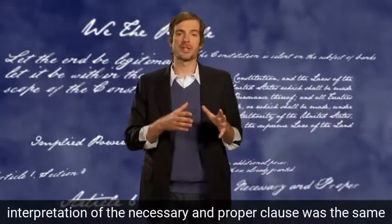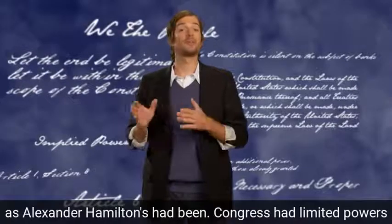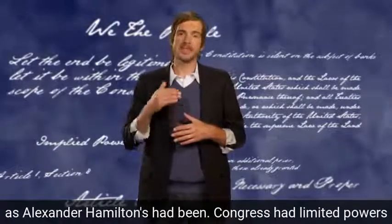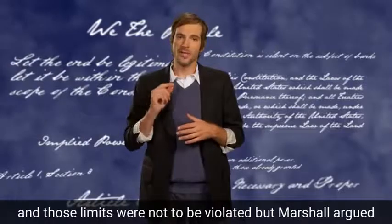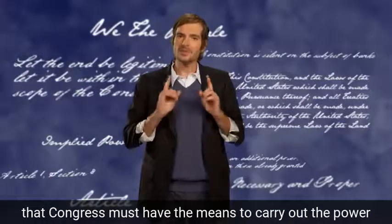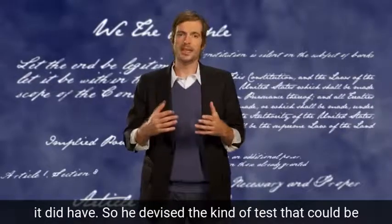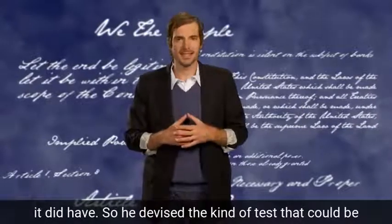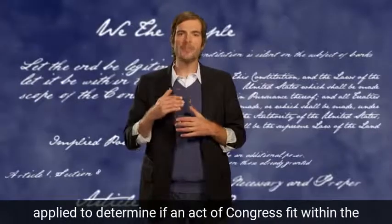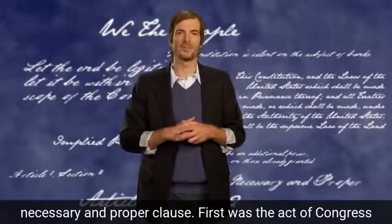Marshall's interpretation of the Necessary and Proper Clause was the same as Alexander Hamilton's had been. Congress had limited powers, and those limits were not to be violated. But Marshall argued that Congress must have the means to carry out the power it did have. So, he devised a kind of test that could be applied to determine if an act of Congress fit within the Necessary and Proper Clause.